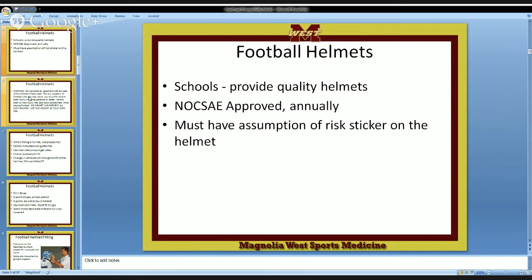But what about the school that doesn't have a whole lot of money? Can they put it on a decelerator and find out what the forces are in that helmet? No, they don't have that. That costs even more than getting them approved. Because if it didn't cost more, every school would have it instead of giving the money to somebody else. So there's also an assumption of risk.